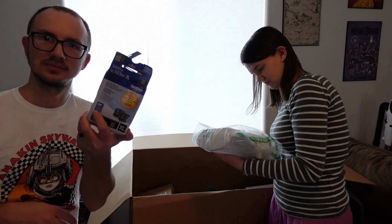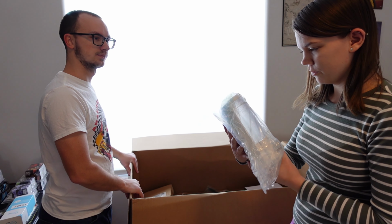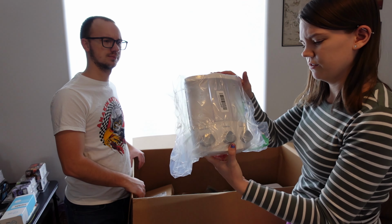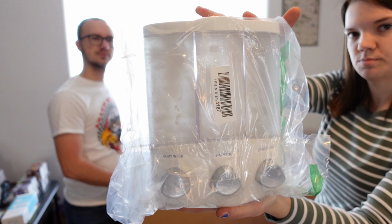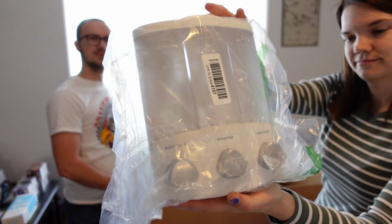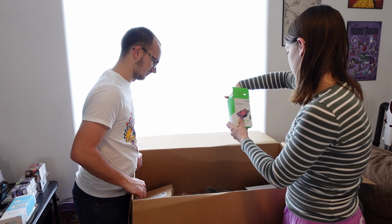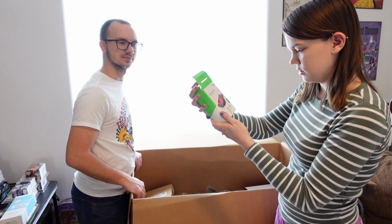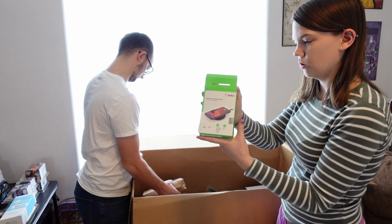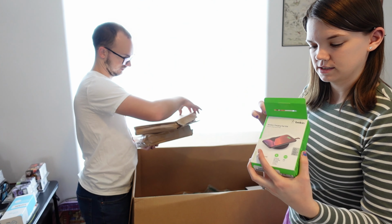So, printer ink. Jeremy, this is something you've talked about possibly wanting before, although it looks like somebody may have used one of these. This is a body wash, shampoo, and conditioner dispenser for your shower. Hey, they have those at Disney, and I like them. Oh, what else do we still got here? This is a wireless charging pad, 15 watts, good for Apple, Samsung, Google, or LG. Box is clearly open, but product is still in there.